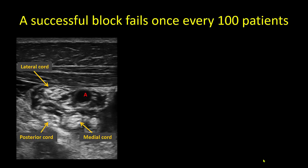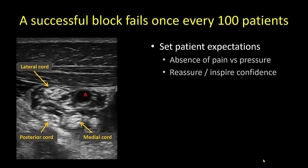Deal with this by setting patient expectations appropriately. This does not mean blatantly warning the patient that the block is going to fail or might fail, which will create feelings of anxiety and lack of confidence, but rather explaining the gradual onset of loss of sensation, the difference between not feeling pain but perhaps feeling pressure as the surgeons do their work, and always reassuring them that no matter what, you will not let them suffer or feel pain during the surgery.